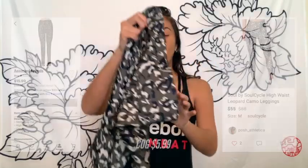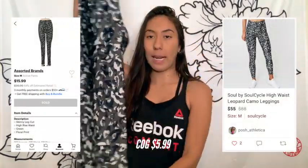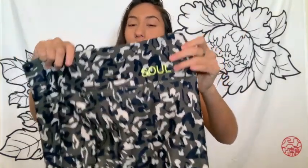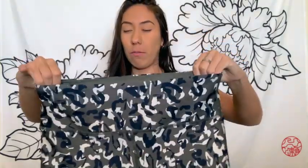And then this last thing in this bundle is, well, I 100% knew I was right. They're these camo leopard print leggings from Soul by SoulCycle, and it literally says Soul on the back, so I knew that it would be Soul by SoulCycle. It just says Soul, so maybe that's why they put it as Assorted brands.